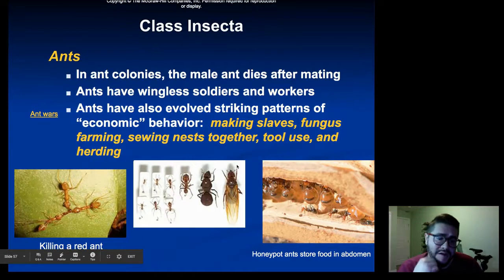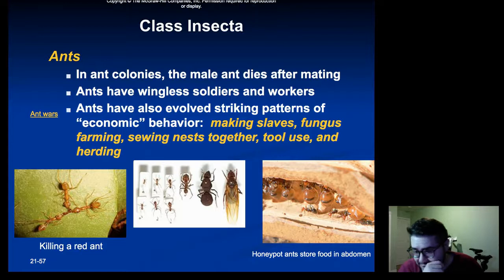Couple other ones. Ant colonies, very, very interesting. If you're ever looking for a YouTube deep dive, if you just look up ants on YouTube, there's some crazy things that come up. And I'm going to show one video later about ant wars, because ants are one of the only other groups of animals besides humans that can rage full-out wars.